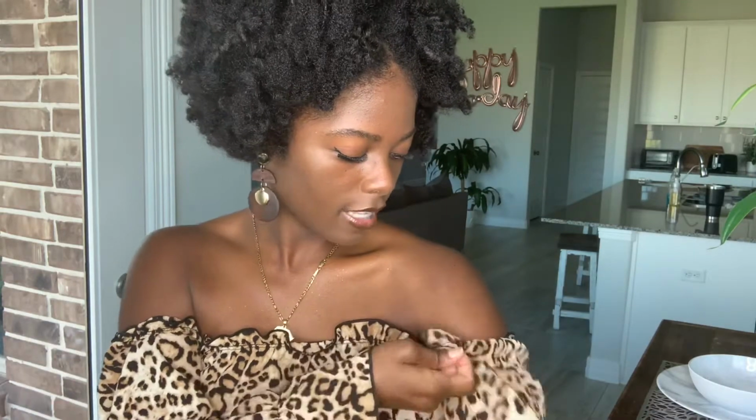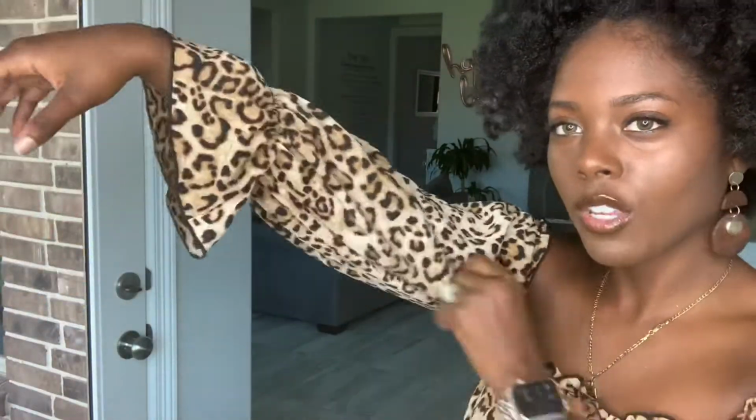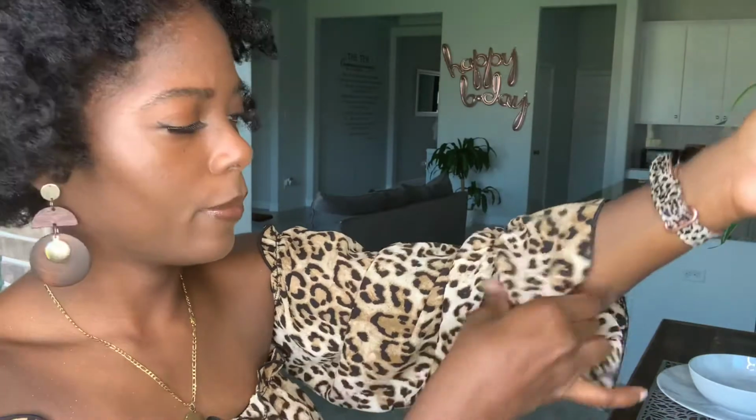I do have on a half bra. So if you wanted to wear a half bra with this, you can. And this part is like that too. It has the elastic in it. And you can pull it up or pull it down or whatever floats your boat. And it has this cute sleeve. Like, how cute is this? Come on now. I live for a good bell sleeve. I think that's what you call it. Don't hold me to it.